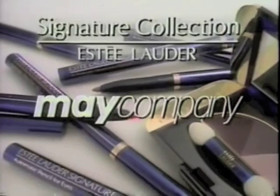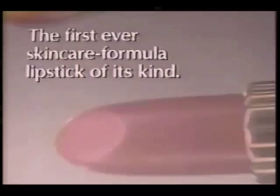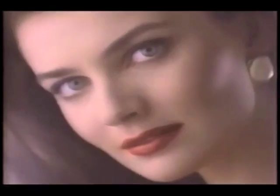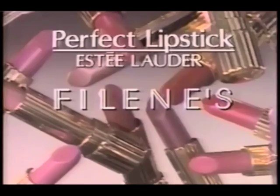Treat your lips with Estee Lauder's Perfect Lipstick. It's the first ever skincare formula lipstick of its kind. The secret? Inside is a true skincare formula with a weightless web of lasting color. Laboratory tests show that the longer you wear it, the longer your lips stay smooth, moist, and soft. In 16 remarkable colors, Perfect Lipstick. It's the state of the art. Perfect Lipstick, now at Filene's.